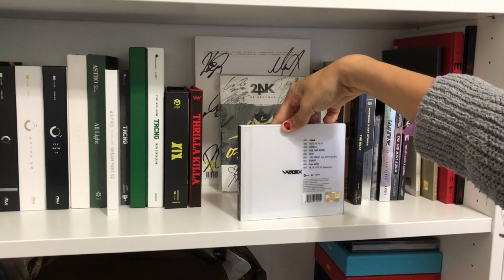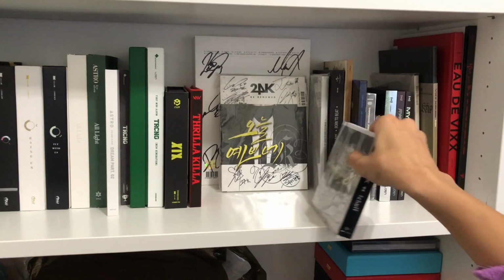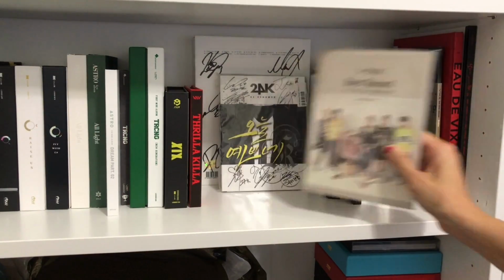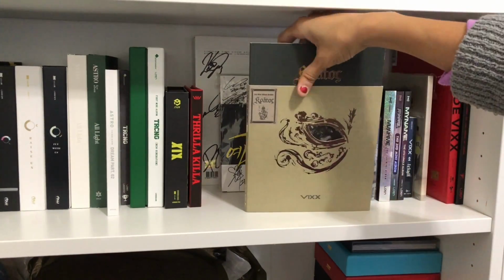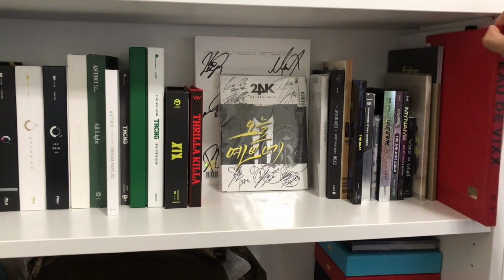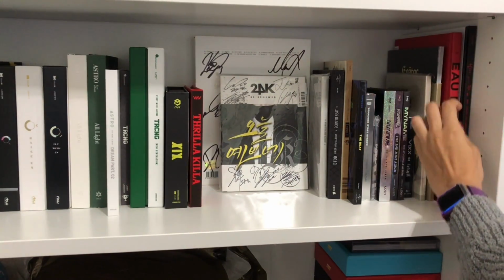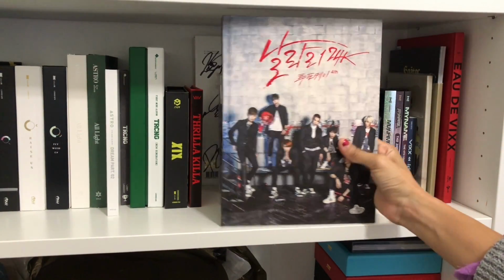What song did I really like on this that I bought it for? I don't think I bought it for Jekyll. I think there was another song in here that I really enjoyed. And yeah. So the next album I have here is Boys Record. And then I have Kratos. This is their 3rd mini. And then I have Adu Vix. This is their full album. And then lastly, I have 24K. This is their 4th mini album.